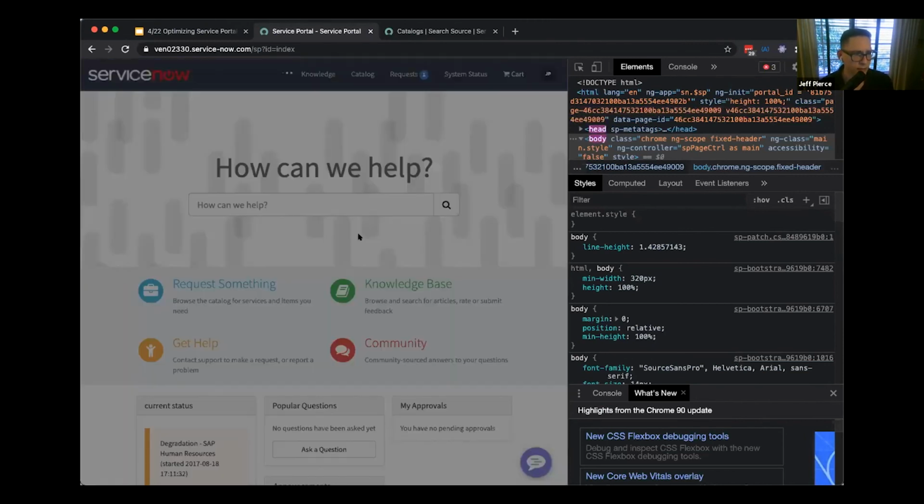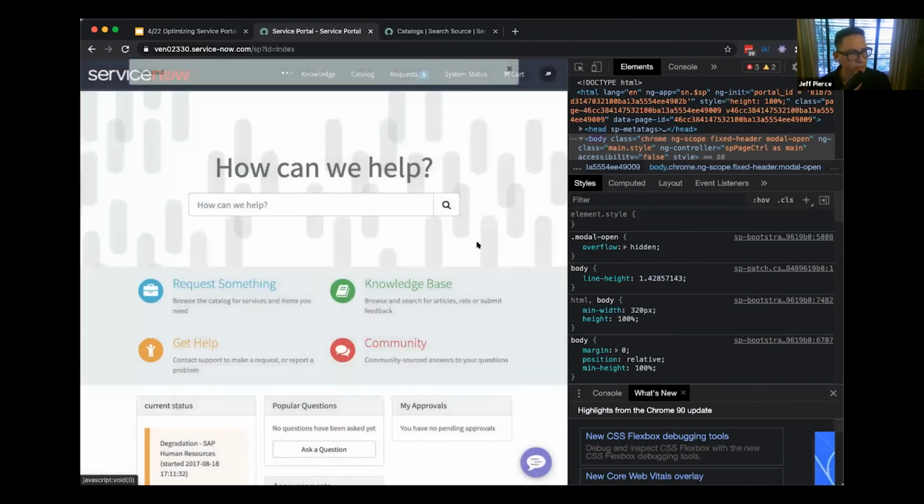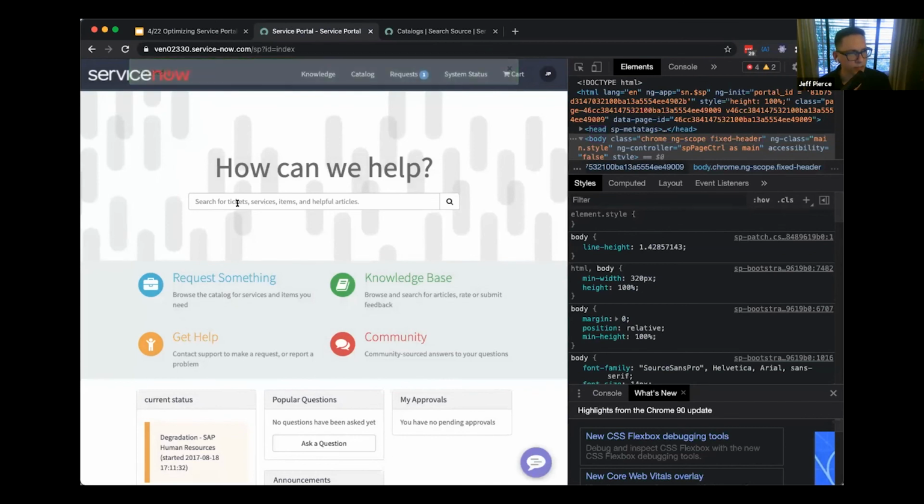Let's go into instant options. This should be something like, and it's kind of weird how you have to write this, but pass it as an object. Title is search for tickets, services, items, and helpful articles. That's the type of thing that should be there. Tell the user what they're going to be searching so that when they click in there, it's not just blind. They don't think that they're looking for their grandma's phone number.